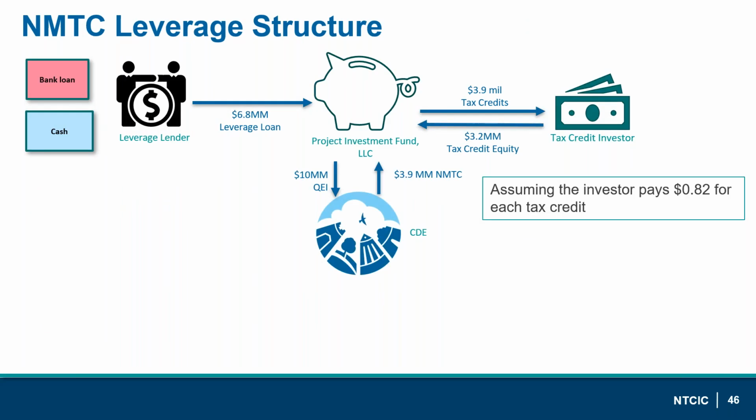So here is a leverage structure that's typically used. Assuming that the tax credit investor wants to pay 82 cents for the $3.9 million in tax credits, they're willing to put in $3.2 million in equity. So they'll invest that in a project investment fund. The other part, the $6.8 million, needs to come from the leveraged lender in the form of a leveraged loan. Well, how do we get this leveraged loan?